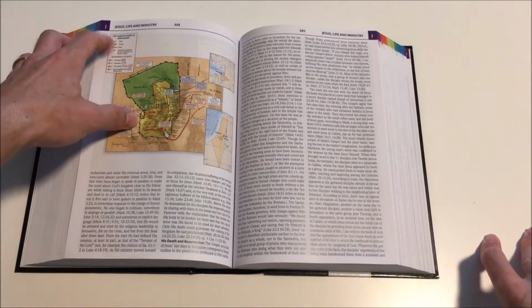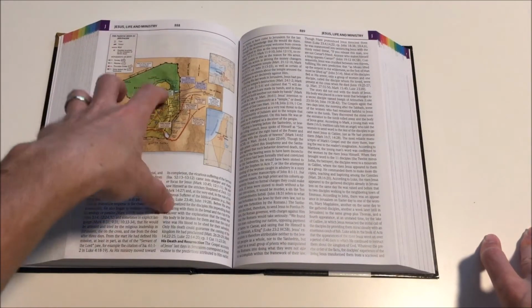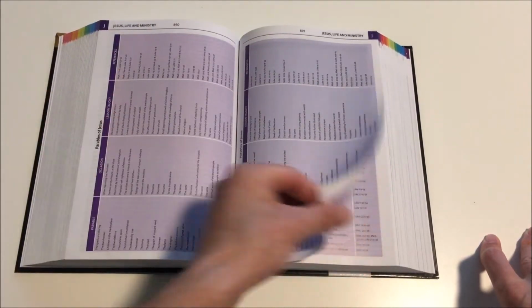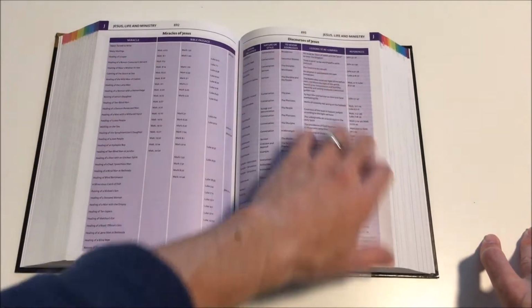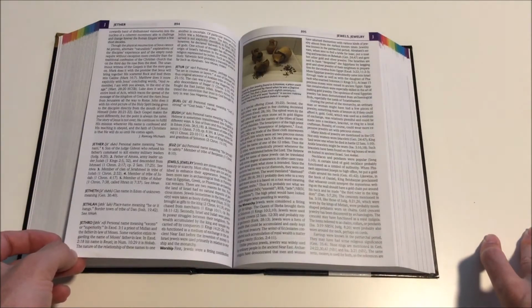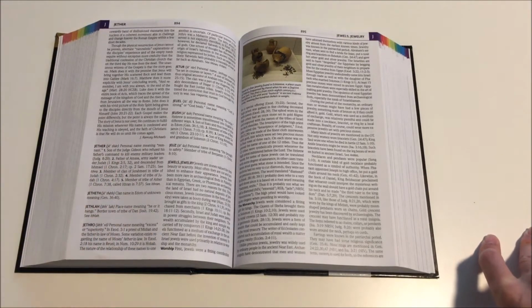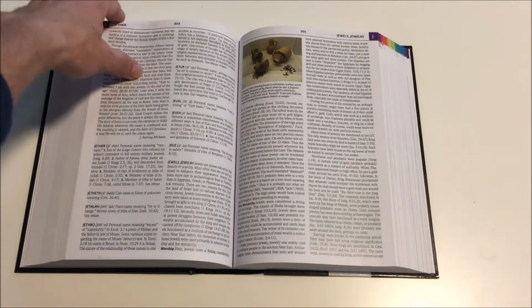And then here we have the Passion Week in Jerusalem, and it's got this nice colorful illustration and a couple of little maps here as well. And this is all just talking about Jesus. And then we have the parables of Jesus, the miracles of Jesus, the discourses of Jesus. And it finally ends over here when we get to Jether. So really neat, really neat.